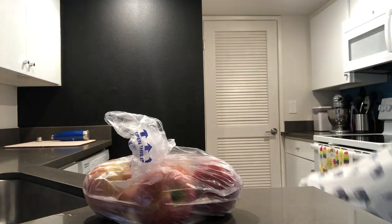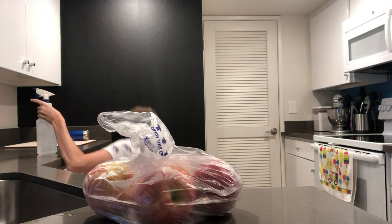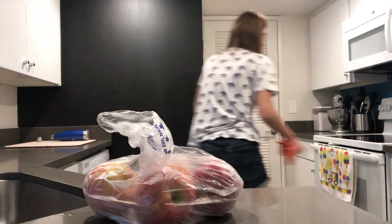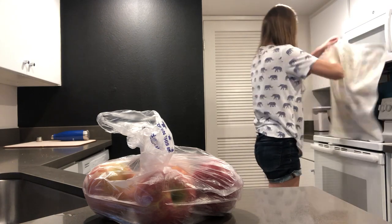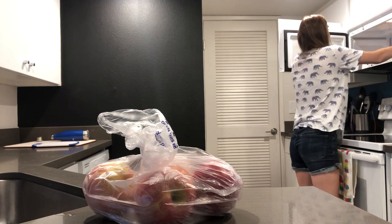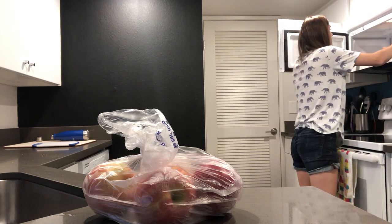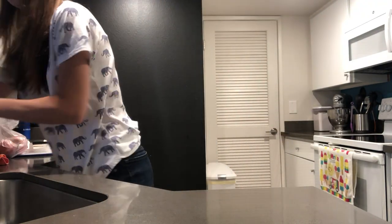I am just wiping down the counters and getting everything put away. I took out some apples so I can cut those up for the week. I like to go ahead and prep my fruits and veggies ahead of time. I think it makes it super easy to eat healthy and it's just more convenient that way. I go ahead and finish cleaning off my appliances as well as the rest of the countertops.